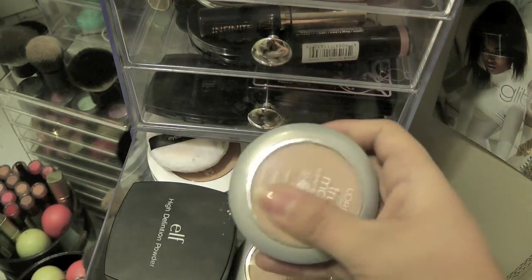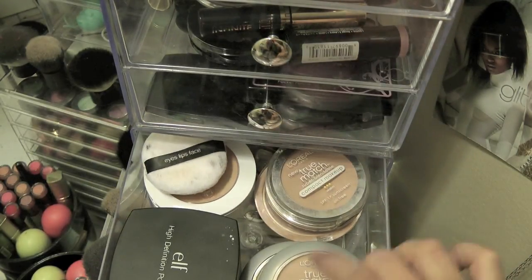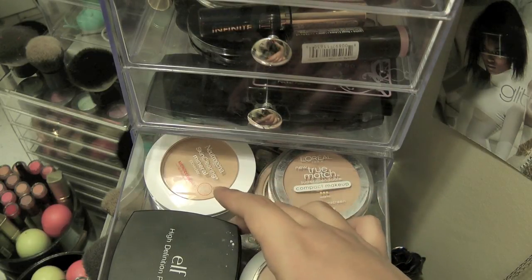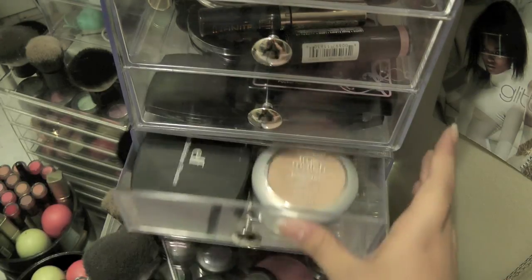And then in here I have some of my drugstore compacts and bronzers. I guess only one bronzer, but the L'Oreal True Match powders. I have these in 2 shades I really like. I also have the L'Oreal True Match cream foundation. I have the e.l.f. HD powder, and I also have the Neutrogena Skin Clearing Mineral powder.